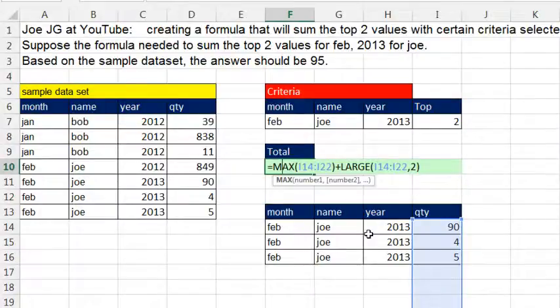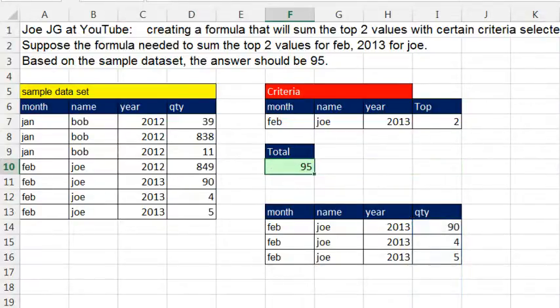Thanks, Mr. Excel. Hey, I got to tell you, this kind of problem here, as I see it, has a bunch of array calculations. It's going to get pretty complicated. This is totally awesome. Advanced filter based on that criteria, and then max plus large 2. Gotta love it. Especially if this data set is just a static data set. It's not going to change. And that 2 is not going to change either. All right.